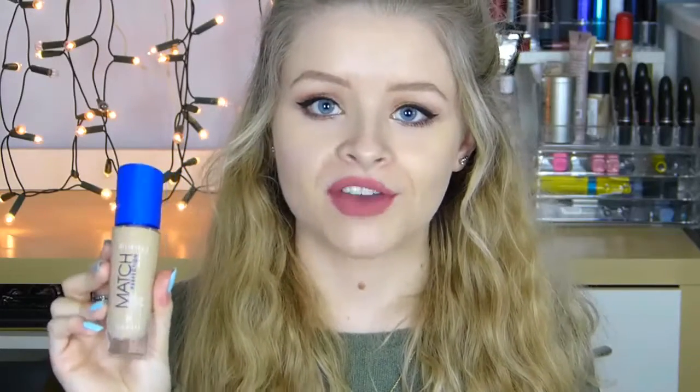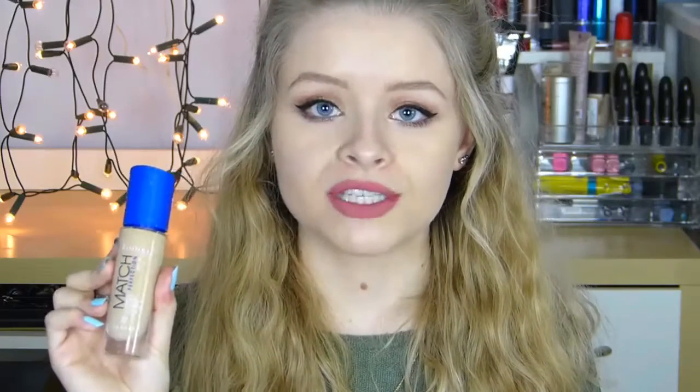So moving on to foundation, I actually have 3 different options, which is a bit sneaky, but I thought I'd put in basically my 3 favourite drugstore foundations, and they all have slightly different benefits and coverages. So the one that I wear every day and has a medium and buildable coverage is Rimmel's Match Perfection, and this foundation is really good, I think, for all skin types.